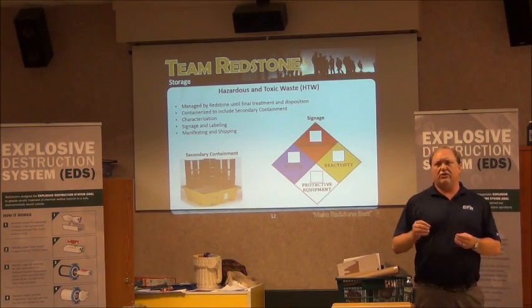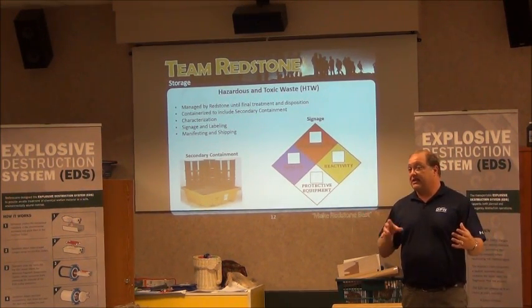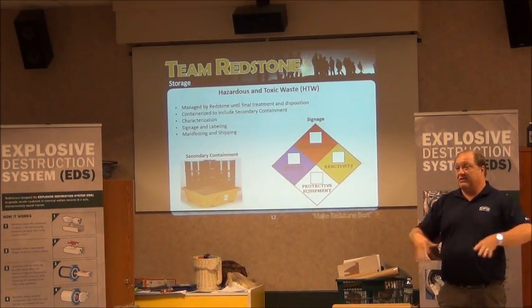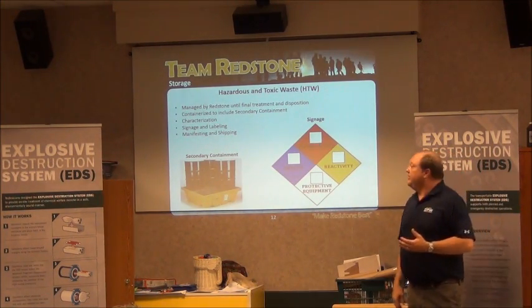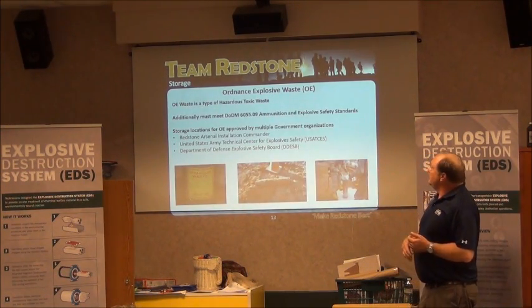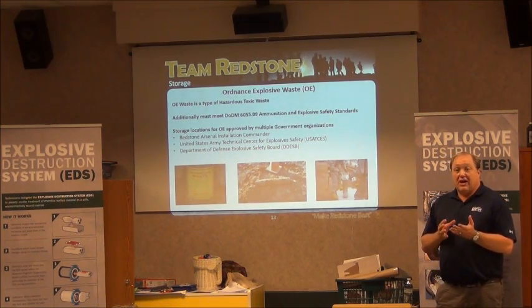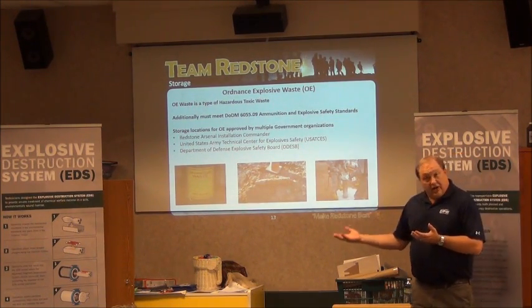These are the type of things that we go over. We tell the state, this is how we're going to do this. This is how we're going to provide secondary containment. If we do have a spill, what are we going to do? How are we going to do it? Ordnance and explosive waste. That's your bombs, your regular bombs, your HE, your high explosives. They're a hazardous waste.